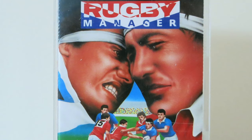Just before we move off this game, the guy on the left obviously is full-on aggression. The guy on the right looks like he wants to give him a kiss. A bit odd. But I'm not a fan of rugby. It's never been more popular, though, is it? No, it's very popular. I used to play it when I was at school, but never really watched it. Used to get forced to, and I hated it. I used to play second row. I played for the school team. I had trials for Wiltshire once.